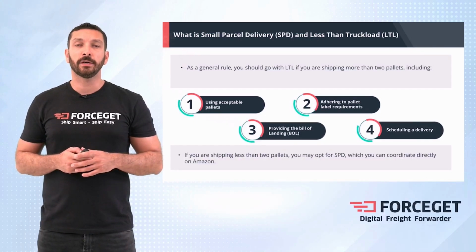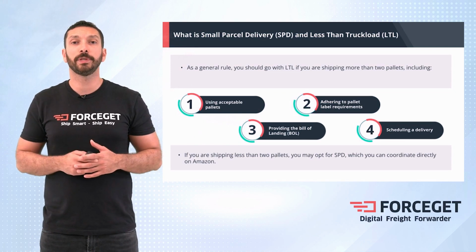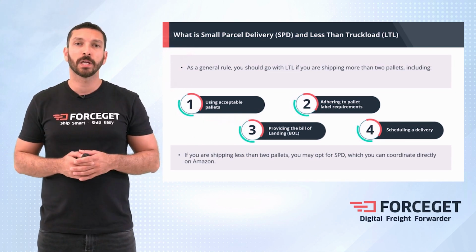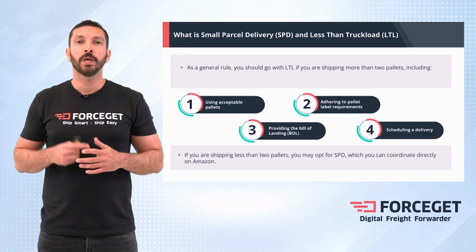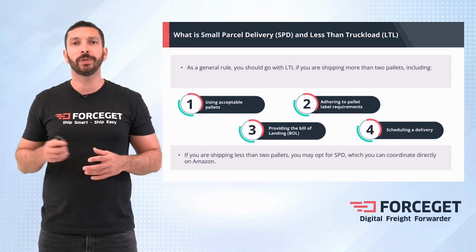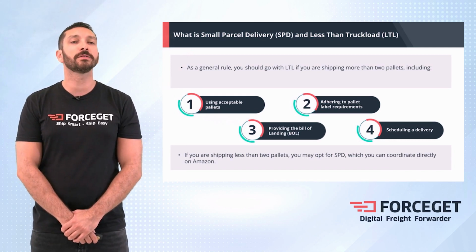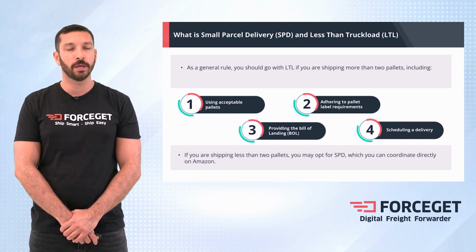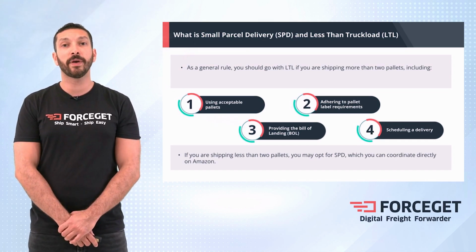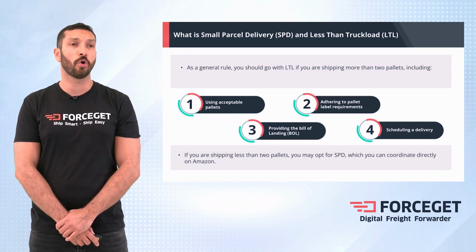Choose a shipping carrier. I hear a lot of questions regarding this matter: if people should be choosing the SPD or LTL. There's no really correct answer for this. It depends on the situation. You should be able to compare the rates within the LTL and SPD options. If you're shipping over 2 pallets, you should definitely check both options as a price, SPD and LTL. Again, you should be careful about whether your checking-in process time matters for your business or not.